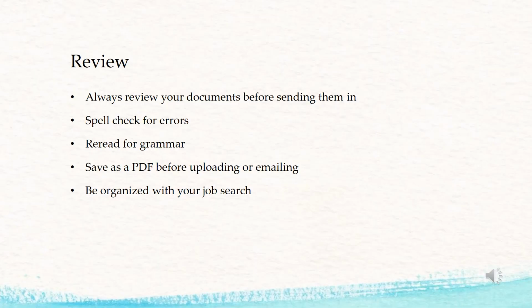Some review. Always use spell check on your documents and also read them over to be sure you have no grammar errors. You will want to save your documents in a PDF format before sending them to an employer or before uploading them to be sure they can't be edited. Be sure to be organized with your job search and keep track of the jobs that you apply to. Always print out the job description before you apply to it and keep it in a folder so when you receive an interview for the job, you will have the job description to refer to in order to prepare for the interview.